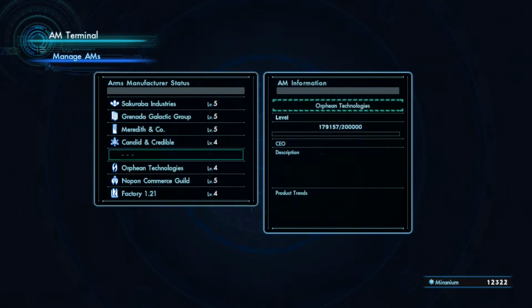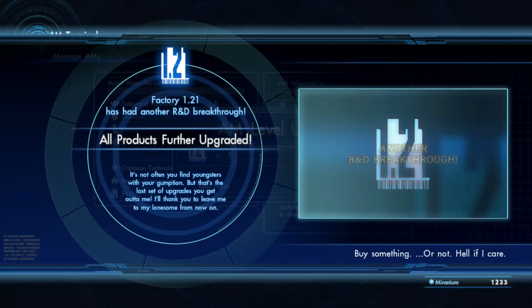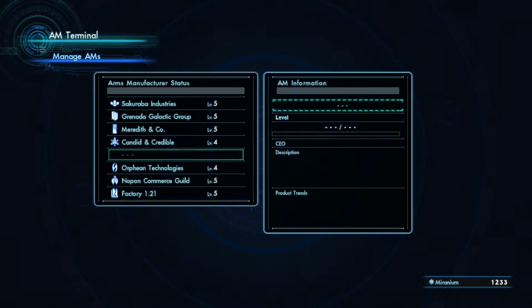And I guess we can just do this. Then get level 5 in this one. Buy something or not? Hell, if I care. That's actually very funny. Okay, and that means the two last ones. Well, actually, we're missing one, but still. The two other ones are almost completely filled up, which is excellent.